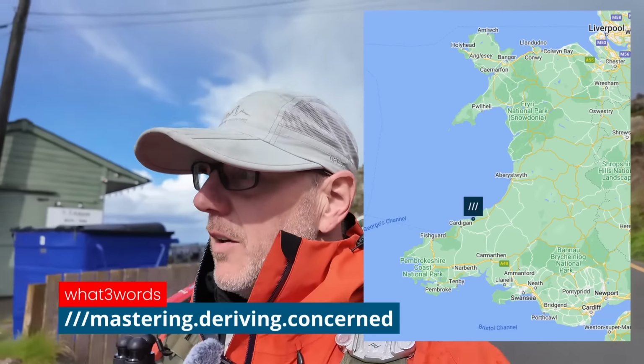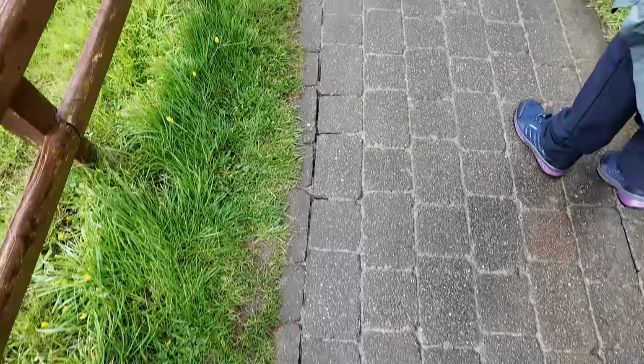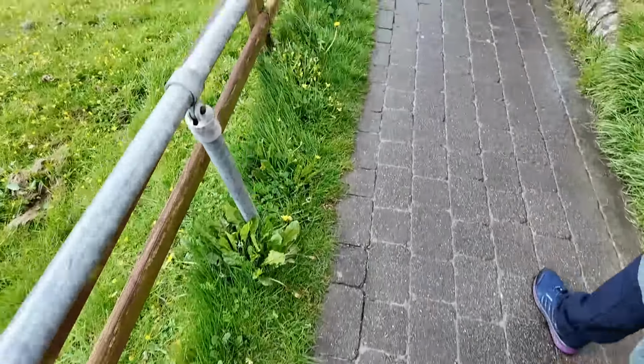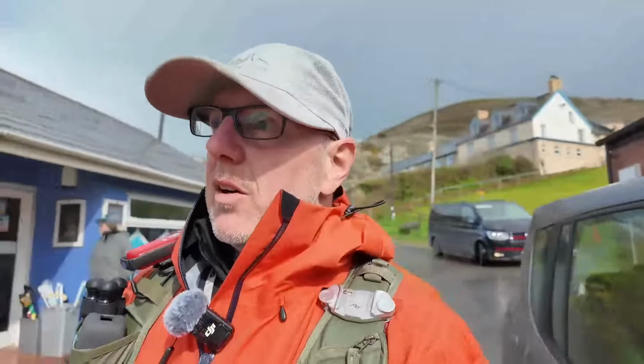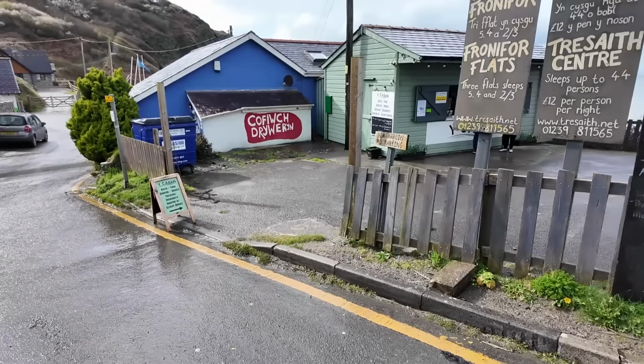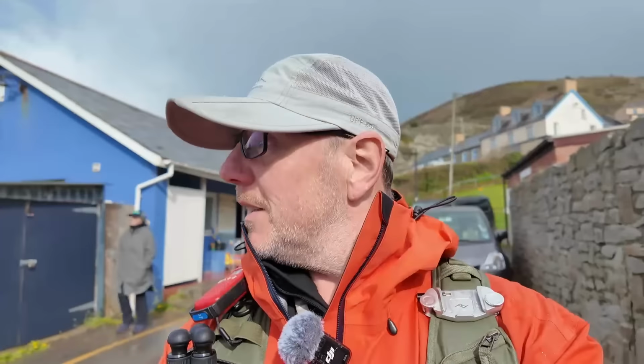So if you're coming down here and you're going to come this way, don't drive to the bottom of the hill. Follow the actual signpost to the beach car park, which is at the top of the hill, and then you walk down a few steps and you actually come out on the beach at the bottom, which is a lot easier than driving to the bottom, getting stuck with all the cars going back up the other way.